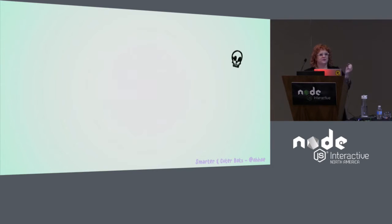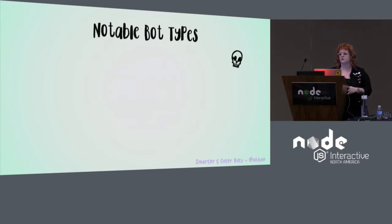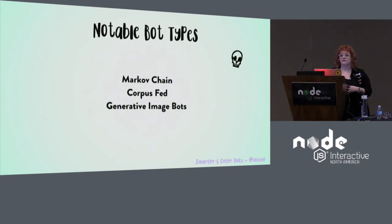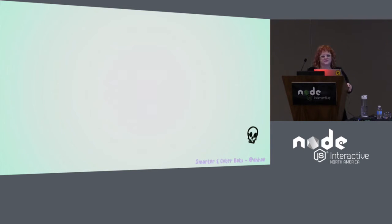So, segueing from the cute bot that I built, before we get into the actual bot that we're going to talk about, I wanted to talk about other notable bot types. This can be not necessarily Twitter bots, but for the examples, we're going to use Twitter bots. There's a few. There's Markov chain bots. There's corpus-fed bots, so bots that have a body of some kind of text that is feeding it. There's also generative image bots, and just plain weird bots that don't really have a point and are just there to make you feel weird, I guess.